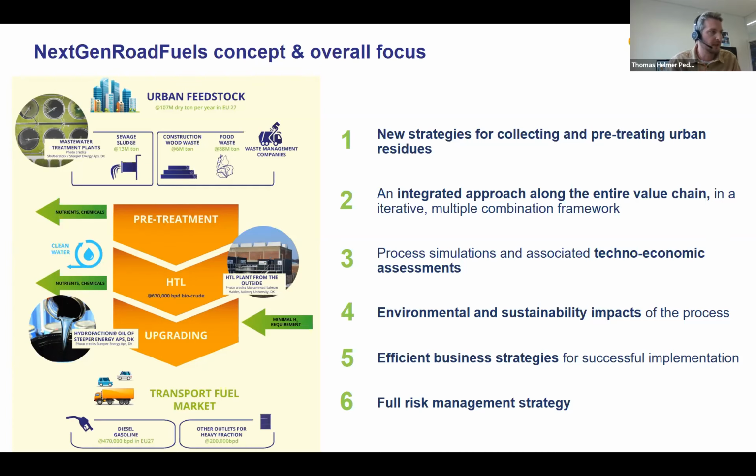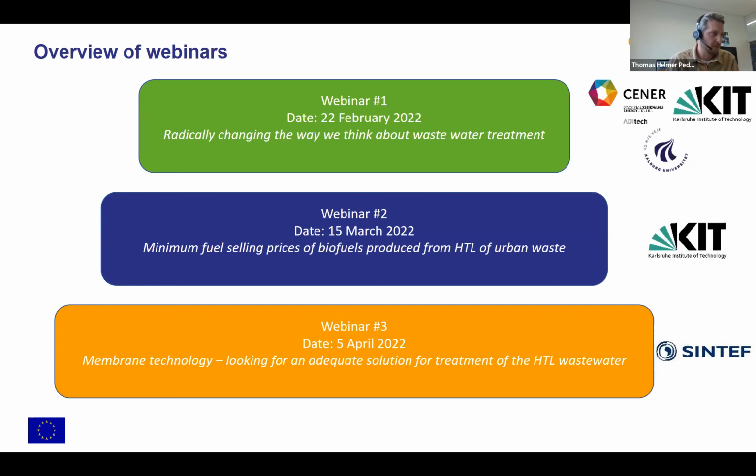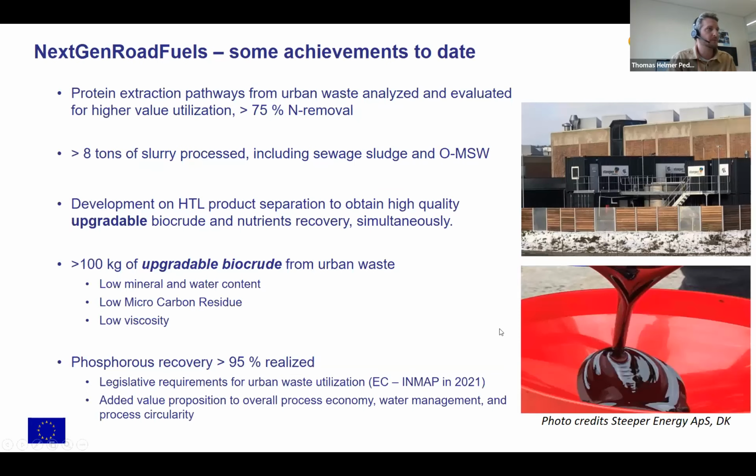And then also in the calendar, we have a third webinar by, I mixed it up here a little bit, sorry for this. The next one is actually by SINTEF. The last one is by KIT, looking at how we can treat the aqueous phase coming out of this process, because we get a lot of water. Water is a liability, it's costly, and we are on the track to develop new methods for how we can treat this aqueous solution.